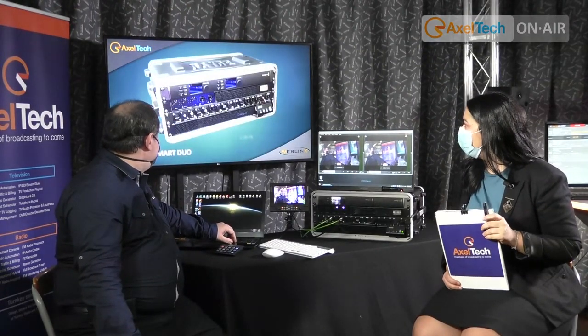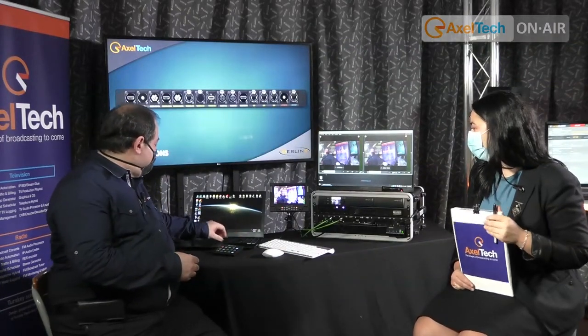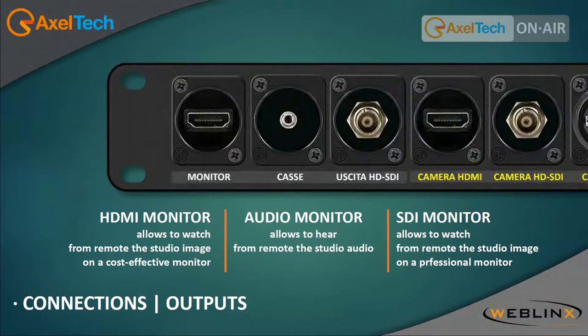Okay, so now that we saw the configuration format, let's move on to the connections, just to give an overview of how easy it is to manage the inputs and outputs that we can manage. The first slide is about the output. Like I said before, we can connect a usual setup, a TV set like the TV that you have in your lounge, with the HDMI connection, or if you prefer, you can connect a professional monitor with the SDI connection. And there is a separate connector for the loudspeaker, because sometimes audio is a big trouble in this kind of solution, because there is a Larsen effect or echo, or something can be tricky.